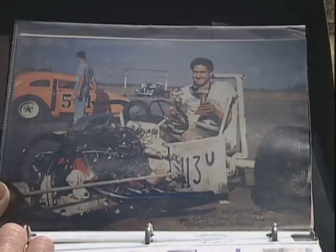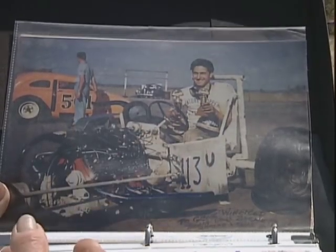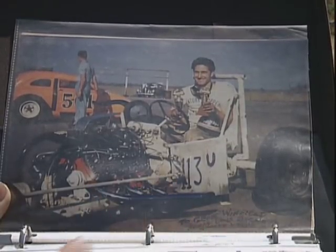What's the history? Wow. Okay, this is my first dragster, 1948. You were a little younger then. Yes. That doesn't look all that safe. No, it isn't. They wouldn't let me run it today, and I probably wouldn't drive it today. You're lucky to be alive.